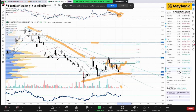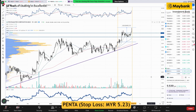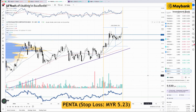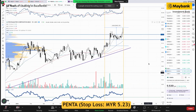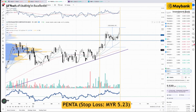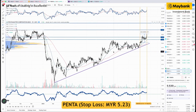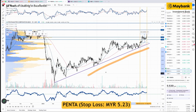3 ringgit 70 cent. Then we have Penta Master, which is our buy on 5th July, gaining about 9.94%, closing above our first target but still on track to hit our second target. Now, if you look at the trend structure, it is quite supportive. The long-term trend line is still in play.